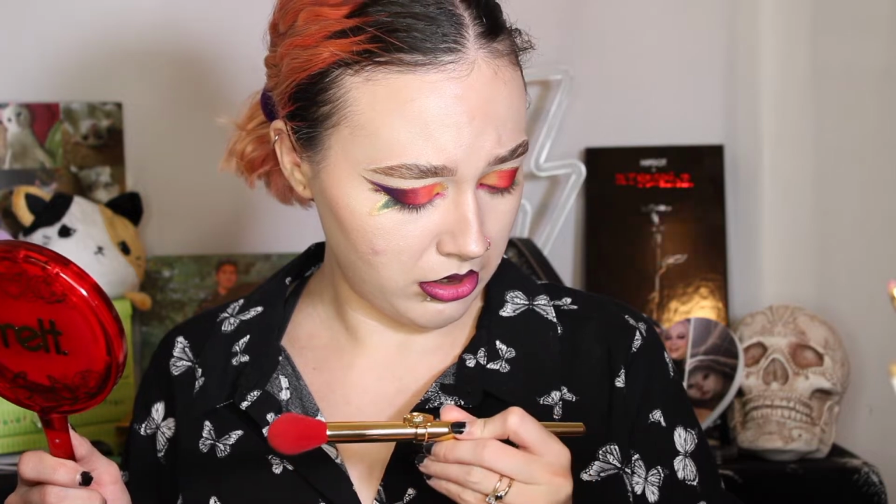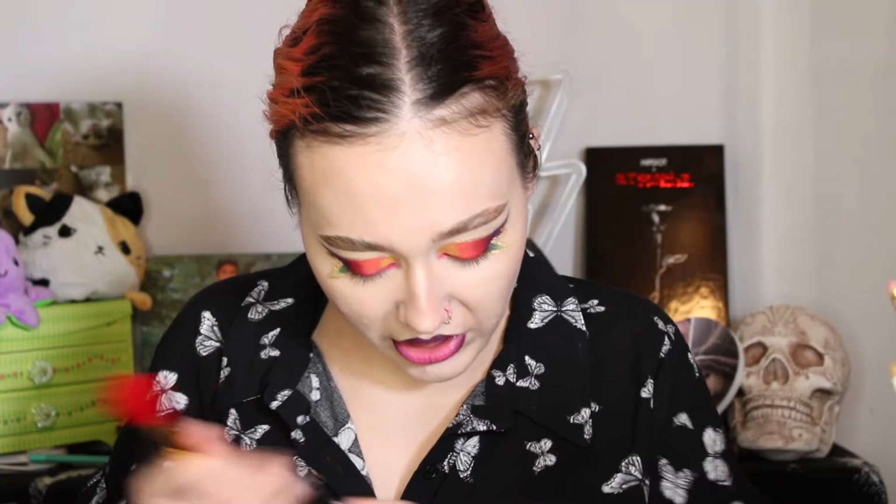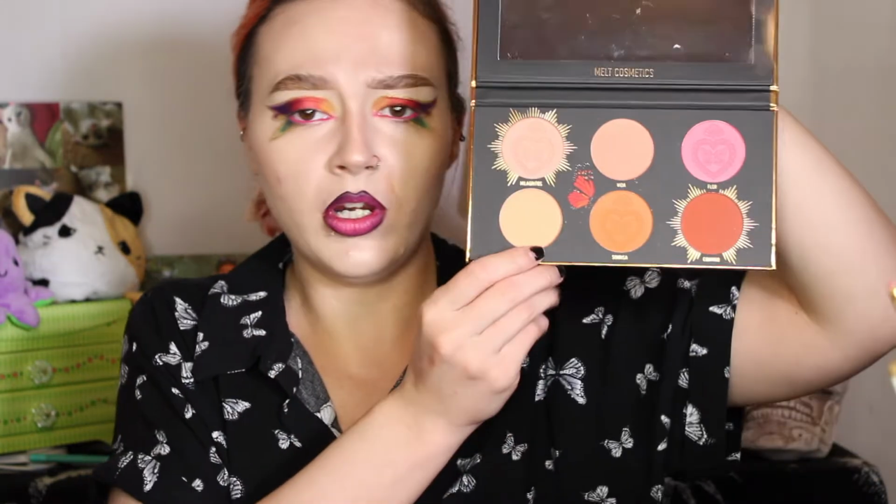But I think what I want to do is take this brush here from the collection. This is the 779 brush. And I'm going to use Flor, F-L-O-R. Actually, I think I'm going to use a little bit of Feliz. Is it Feliz? F-E-L-I-Z? Please correct me if I'm wrong. Well, I think I want to do a little bit of that and then layer Flor on top of it. I think that would be cute.